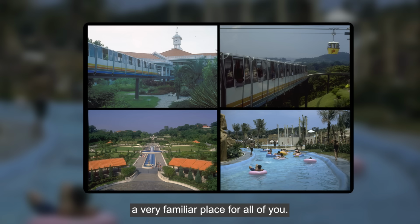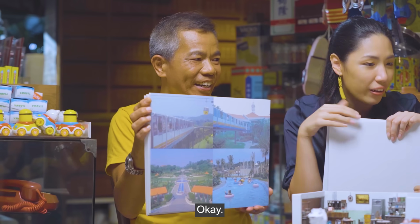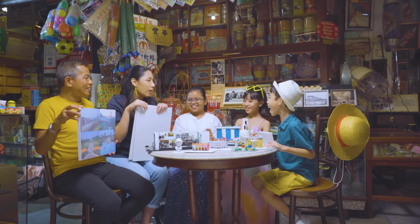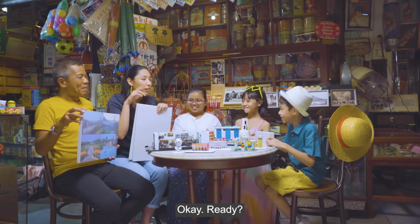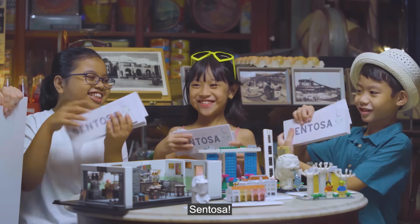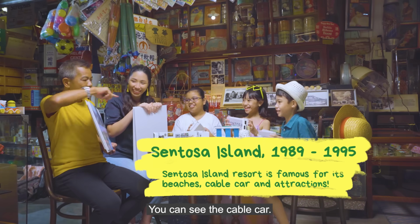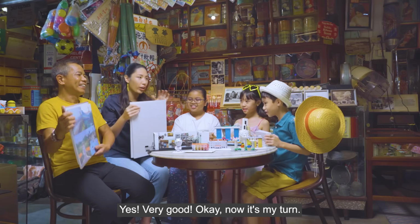Okay, the first picture, maybe a very familiar place for all of you. Show me your answer on the count of 3, okay? Are you ready, guys? Okay, ready? 3, 2, 1. Sentosa! Well done, everybody. They can see the cable car already. Yeah, very good. Okay, now it's my turn.